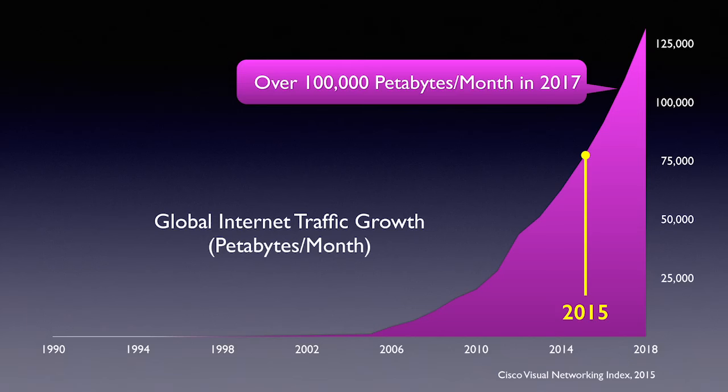This is data transfer. We actually move a whole lot more data across the internet. In 2015, the average was about 76,000 petabytes a month of data moving across the internet. And this year is going to be closer to 92,000, probably average, and somewhere between the end of 2016 and the beginning of 2017, we're going to cross over 100,000 petabytes a month of data moving across the internet.